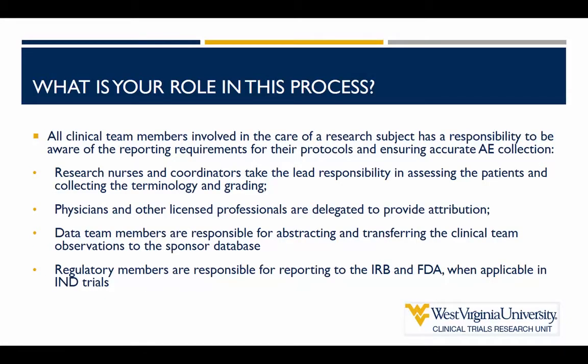So your role as the coordinator, and what we do, we're delegated to take that lead responsibility in assessing our patients and collecting any sort of terminology and grading by our protocol. Attribution has to be done by a licensed physician or mid-level provider. We are not given the ability to diagnose by licensure, so attribution, relating what that side effect is, has to be done by a physician.